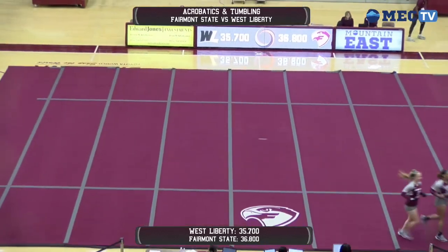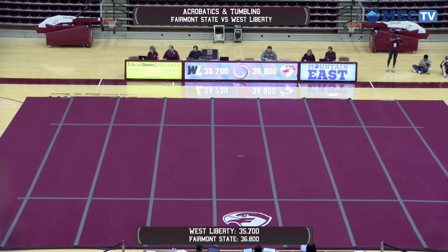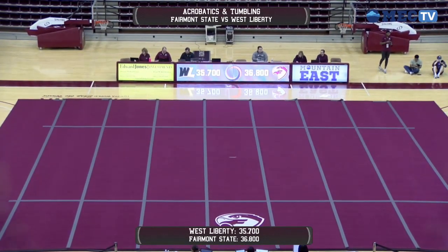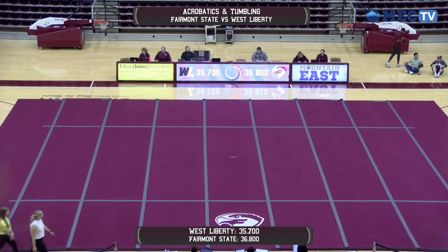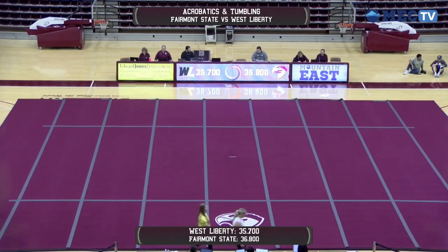Nicely done there by Fairmont's 5-element acro group. When talking to Coach Danielle, she did point out that her junior class is one of the ages. She had nothing but good things to say about them, and number 1, Chloe Smith, and number 10, Zaria. They are both juniors. They do shine throughout this entire meet. You'll see them in a lot of events.